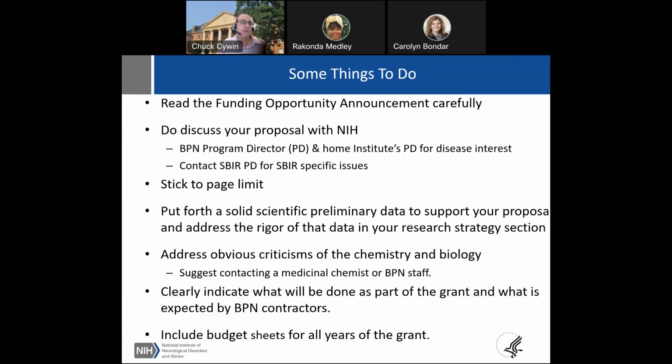Ours is that you have to have an IP agreement, an IP plan as an attachment, and it's telling you to put tables that clearly delineate what you're doing and what you're requesting the NIH to do through contracts. And that way it allows the reviewers to know what they should be reviewing and what they shouldn't be reviewing. It allows us to make sure that we can provide what you're asking for under NIH contracts.